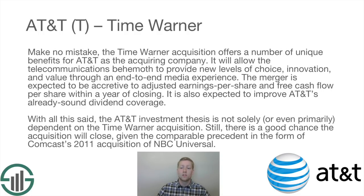Make no mistake, the Time Warner acquisition offers a number of unique benefits for AT&T as the acquiring company. It will allow the telecommunications behemoth to provide new levels of choice, innovation, and value through an end-to-end media experience. The merger is expected to be accretive to adjusted earnings per share and free cash flow per share within 1 year of closing, and it's also expected to improve AT&T's already sound dividend coverage. With all this said, our investment thesis for AT&T is not solely or even primarily dependent on the Time Warner acquisition. Still, we believe there's a good chance that the acquisition will close, given the comparable precedent in the form of Comcast's 2011 acquisition of NBC Universal.